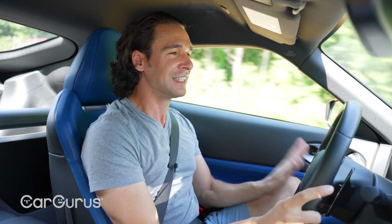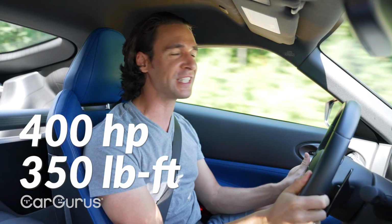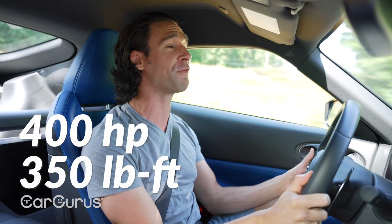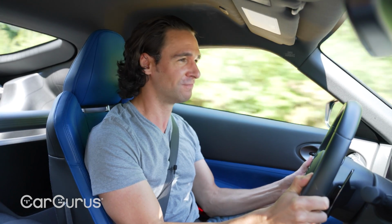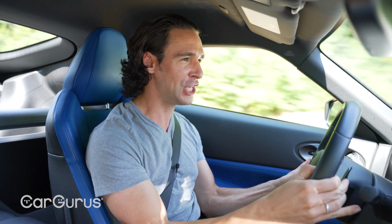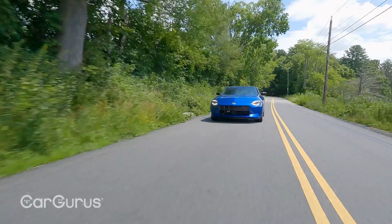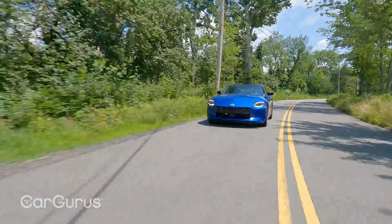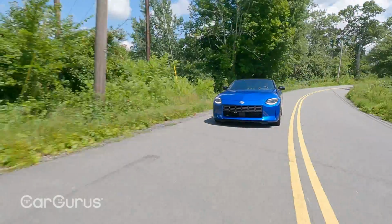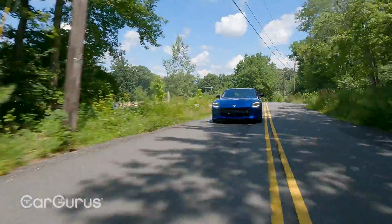Here's the good part. The Z has 400 horsepower and 350 pound-feet of torque at 1600 RPM. So right off the line, this car, well, it's quick. And you hear the turbos whooshing up, not so much the hiss, but just the air induction on this engine. It's 3 liters, 2 turbos. It's the same V6 that you'll find in the Infiniti Q60 or the Q50 when you get the Red Sport versions of those cars. But both of those cars cost a whole lot more than this.